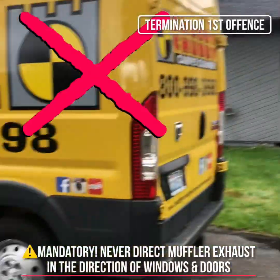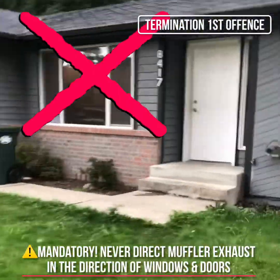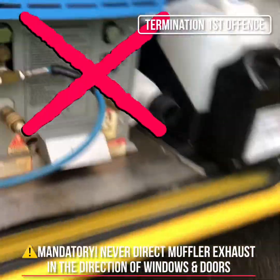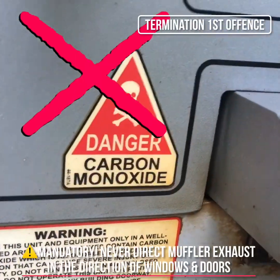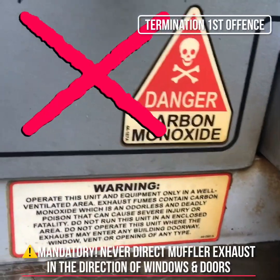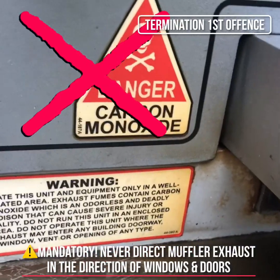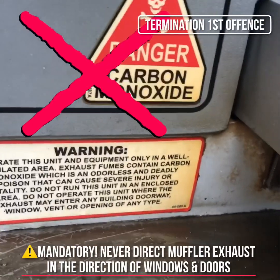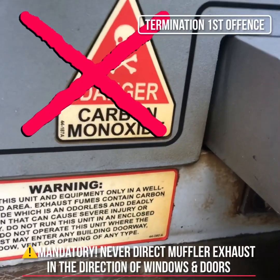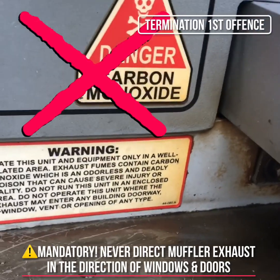Now in this video, pay very close attention and do not forget what we're trying to teach you. This is an example of how we never want you to park the cleaning van with the truck mount muffler exhaust right there. See, danger, carbon monoxide. We never, absolutely no exceptions, can allow you or permit you to park your van with that muffler exhaust pointed toward the house, windows, front door, garage doors.